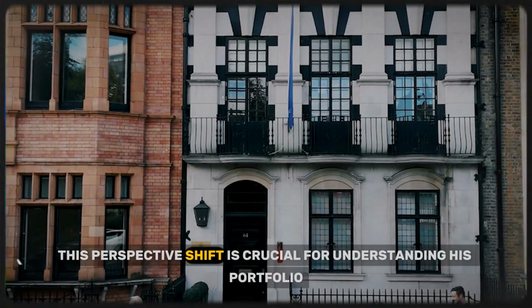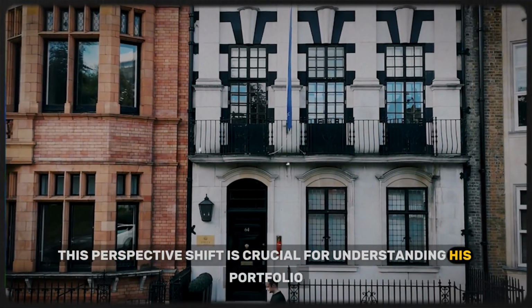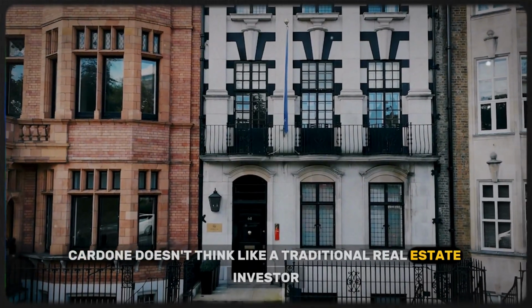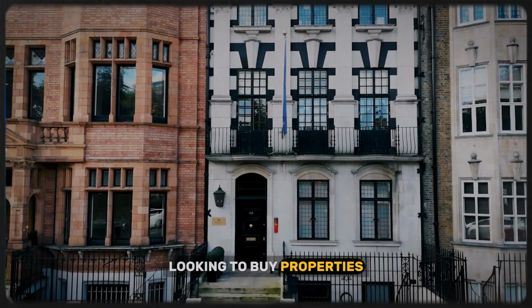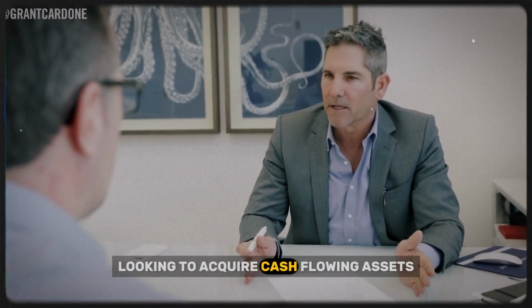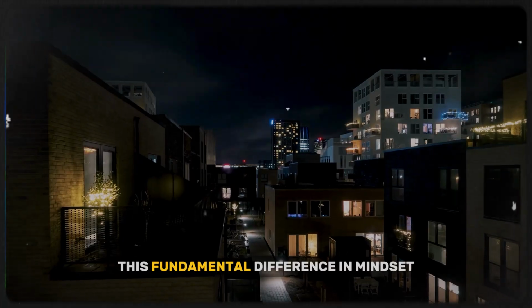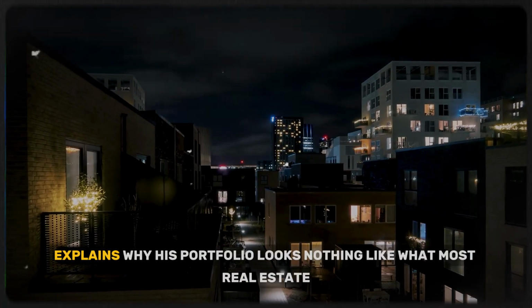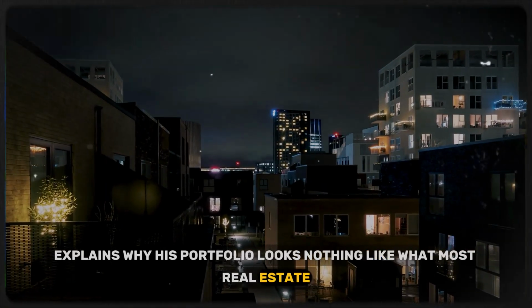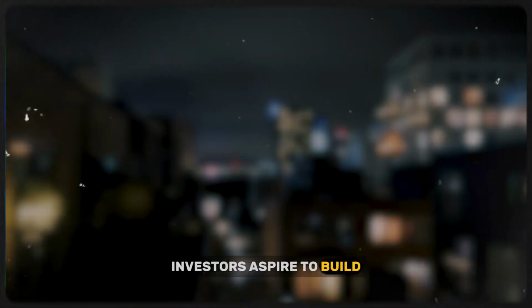This perspective shift is crucial for understanding his portfolio. Cardone doesn't think like a traditional real estate investor looking to buy properties. He thinks like an institutional investor looking to acquire cash-flowing assets. This fundamental difference in mindset explains why his portfolio looks nothing like what most real estate investors aspire to build.